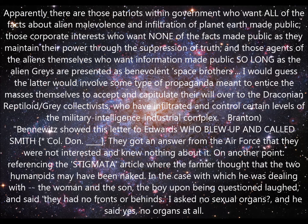And those agents of the aliens themselves who want information made public, so long as the alien greys are presented as benevolent space brothers. I would guess the latter would involve some type of propaganda meant to entice the masses themselves to accept and capitulate their will over to the draconian reptiloid/grey collectivists, who have infiltrated and control certain levels of the military intelligence industrial complex.